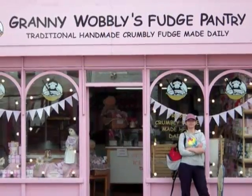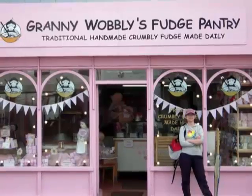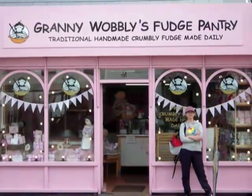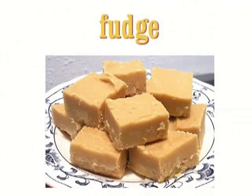The sign on this Fudge shop in Wadebridge, North Cornwall, doesn't feature any plays on words, but it does contain some useful vocabulary, and there's an interesting story behind it. But first I should explain that fudge is a soft brown sweet that is made from butter, cream and sugar. My mouth is already beginning to water.